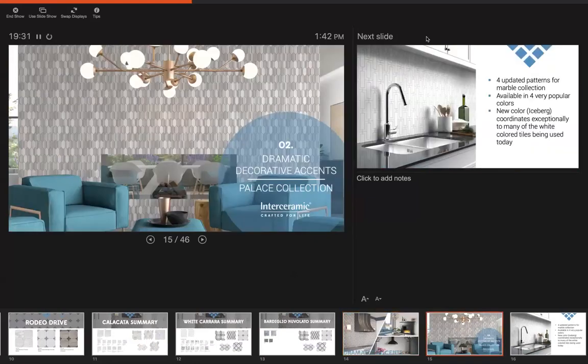The next collection that we're launching for 2019 is the Dramatic Decorative Accents. It's really the Palace collection. This is the strength of our offering, that next level, not the opening price point, not the luxury offering, but customers really like what we've put together in our premium pricing category.